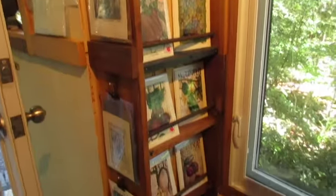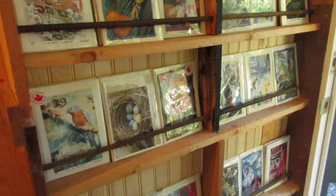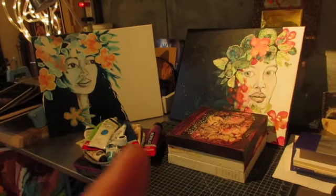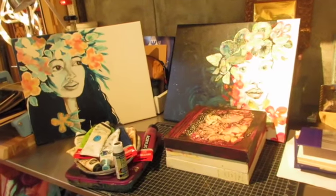Over the years, I guess I've painted quite a bit, and when you say prolific, when I get really going, I could be painting almost every day. And right here, I've got one, two, three, four, five, six paintings that I'm actually working on.